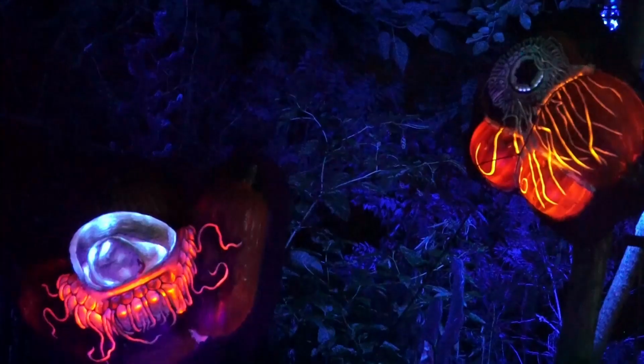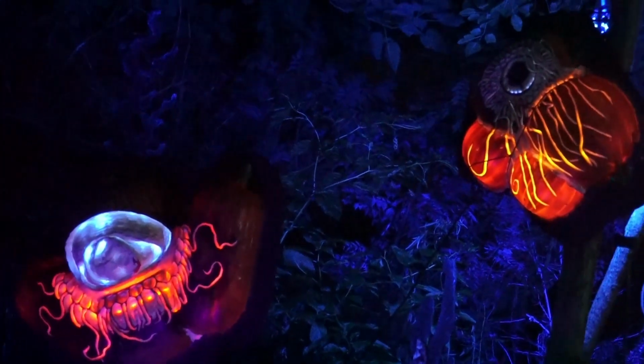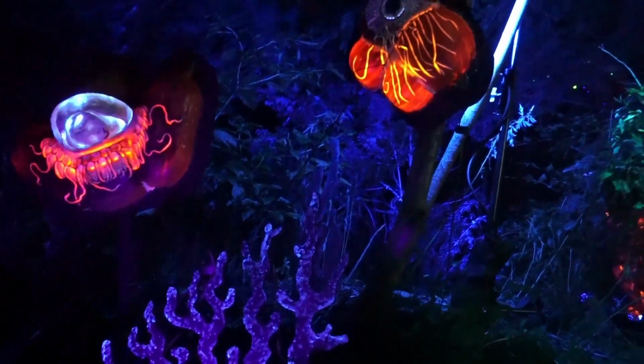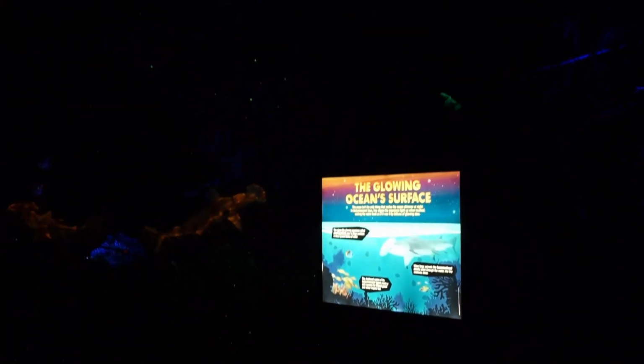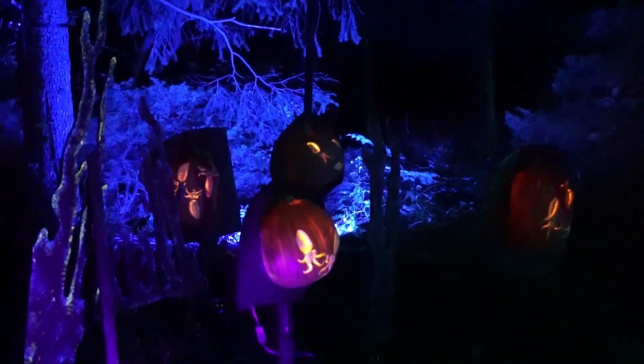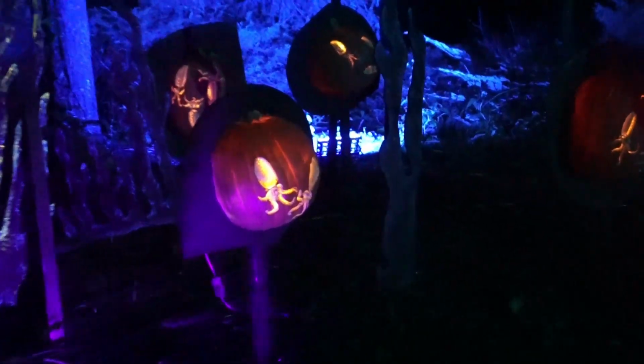Roy is whispering to me that it is a vampire octopus. I'm not familiar with this species. I should investigate them. Very deep sea. We have some more aquatic life here with their corals. It says the glowing ocean surface. Oh, little squids. Little squids. A bunch of little squids over here.